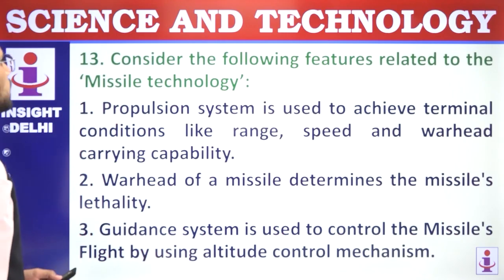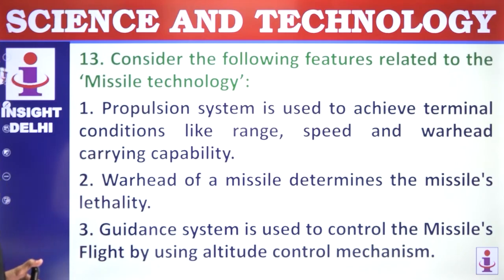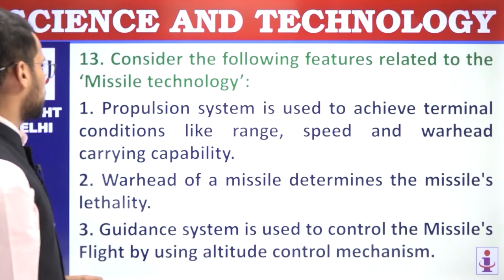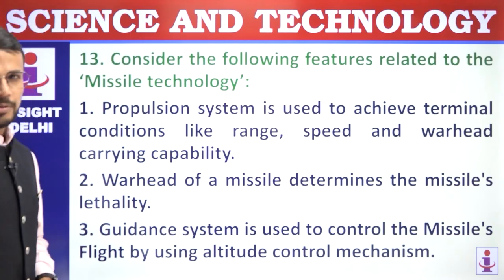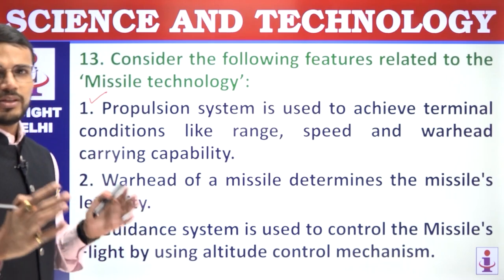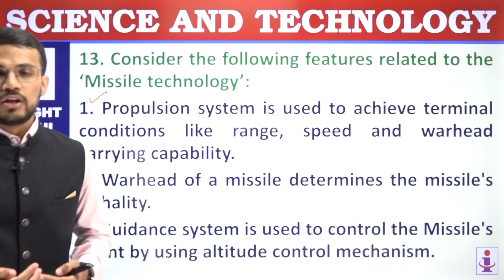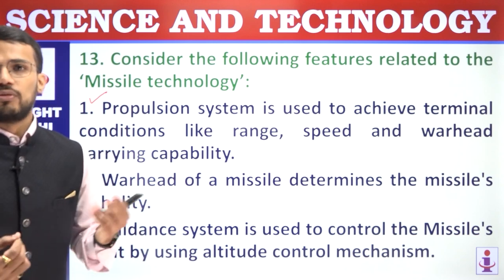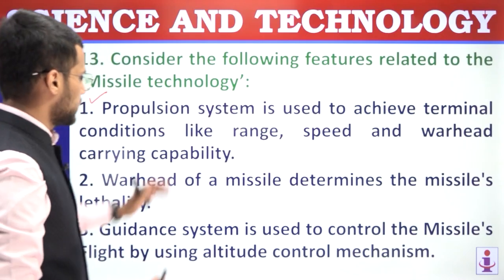13th. Consider the following features related to missile technology. First, the propulsion system is used to achieve terminal conditions like range, speed, and warhead carrying capacity. Right? So that statement is correct. The propulsion system is that part of the missile that determines the range, the carrying capacity of the missile, and also the speed. Right? So the first statement is correct.